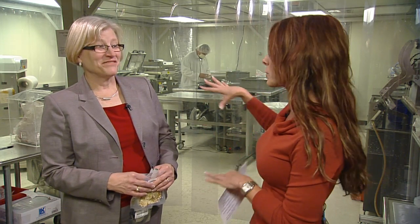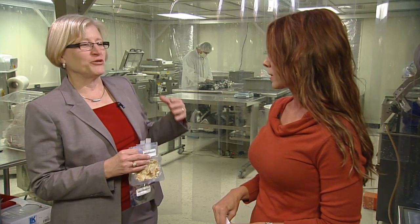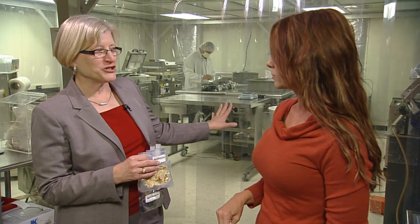Tell me, this is just another area of that food lab, so tell me exactly what area are we in right now? Okay, what you see behind you is our packaging room. And so it's really a commercial portable clean room that we've converted into a packaging area. So all our packaging equipment is inside. It has HEPA filters that filter the air to help keep the contamination possibilities down when we're packaging food.